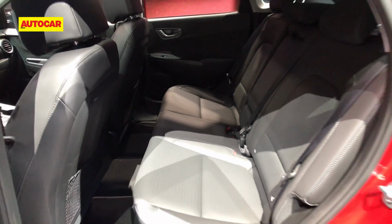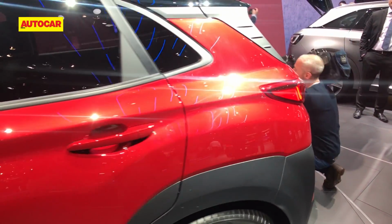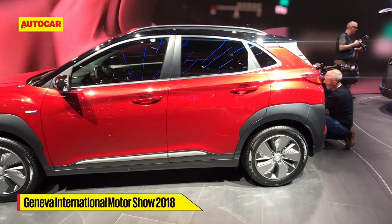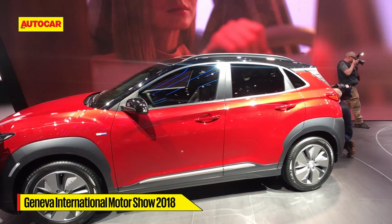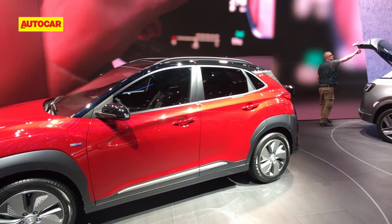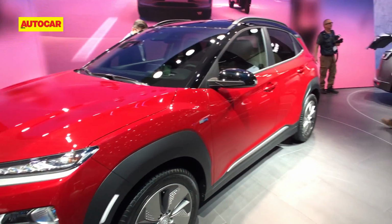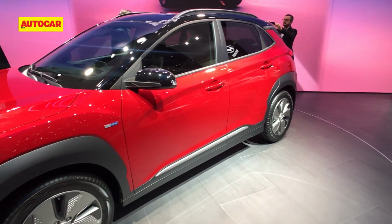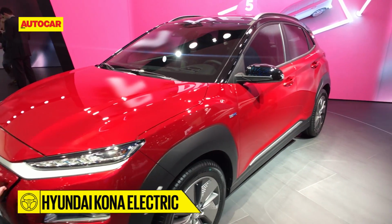But here it is, not madly spacious, but overall this is quite a compelling buy if someone is looking at an EV. And 25 lakhs, well, it is expensive, but not madly expensive. And this is what Hyundai wants to give its green credentials, or show its green credentials in the Indian market.